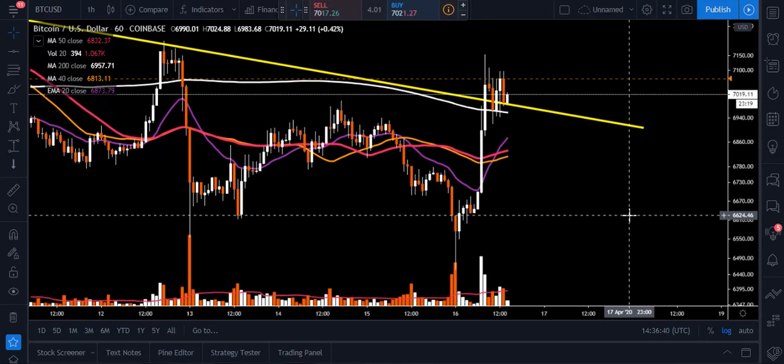Congratulations, all those who ended up hitting this last night or were in a position, congratulations to you. I wasn't in because we were in that downtrend, and I'm just looking for a good opportunity, guys, with some good confirmation.